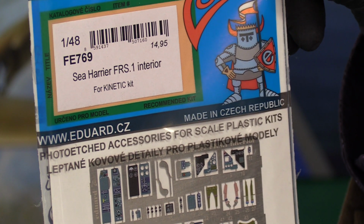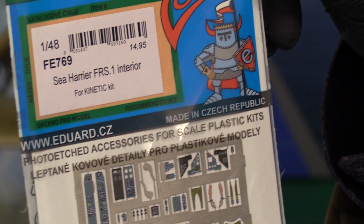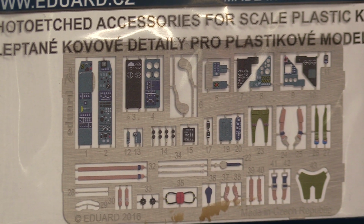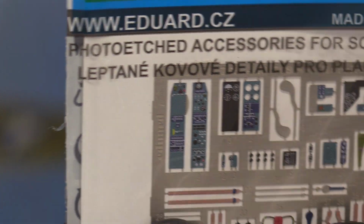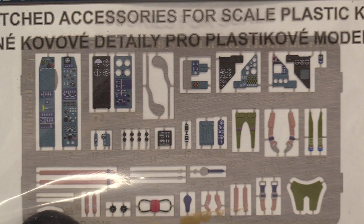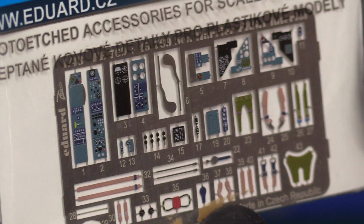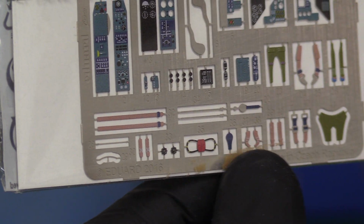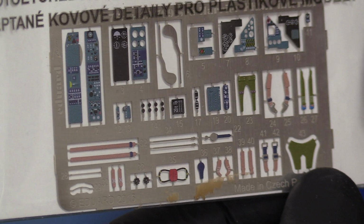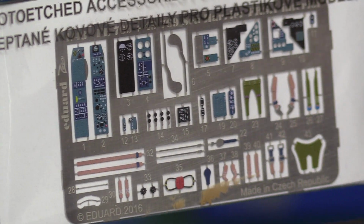Basically it's the cockpit set, essentially. And it's really rather nice, actually. Look at this. So this is just going to lift the cockpit. You've got all the side panels here for the pilot. Quite a lot of detail there that you don't get in the kit. And the instrumentation here. There's the ejection pulls, and you've got seat belts, and the seat top, I think that is. Seat top, seat rear. Just a little bit of fine detail.